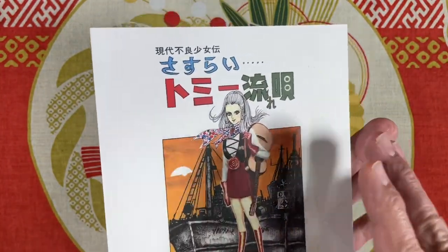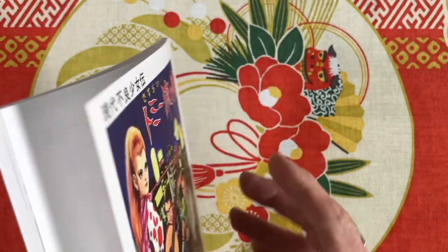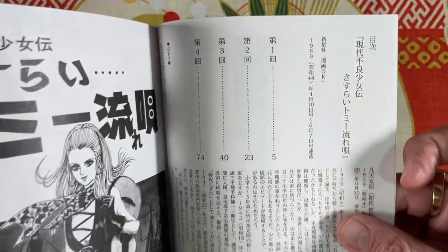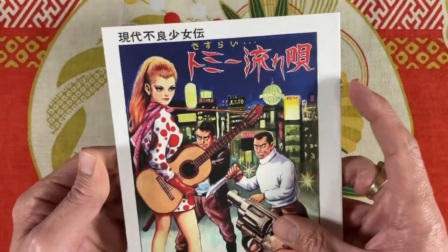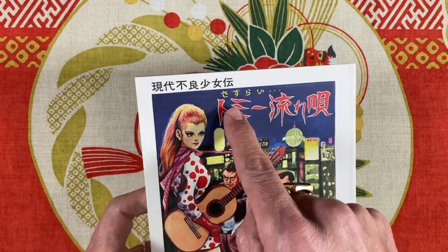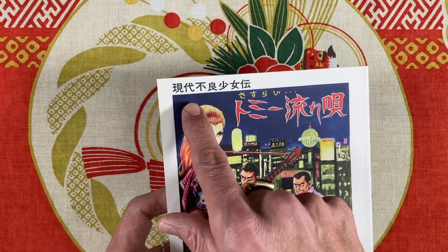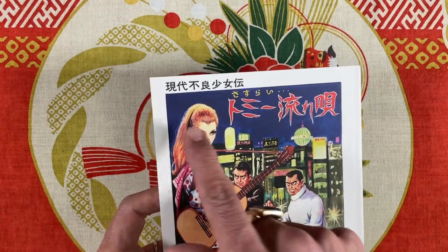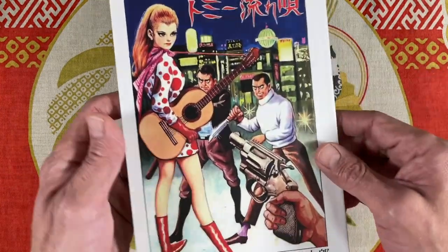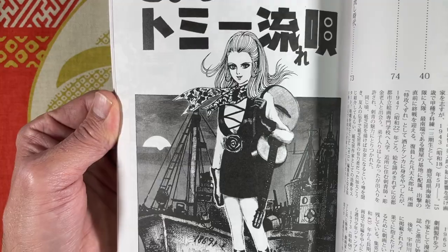This is all reprints of stories that were released in Manga OK in 1969. We got four stories in here, and this is Gendai Furo Shoujo Den Sasurai Tomi Nagare Uta. It's pretty long, but Contemporary Bad Girl Diary. Diary of a Contemporary Bad Girl, Wandering Tomi's Flowing Song. Something like that. Sorry, I kind of translated it on the fly there. Beautiful art.